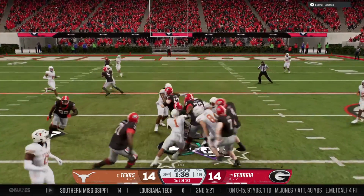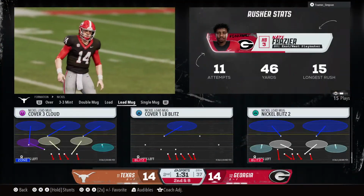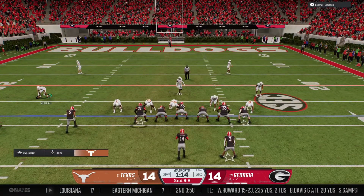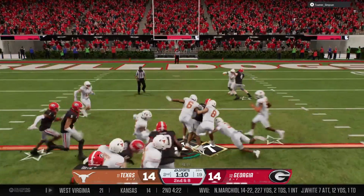Running to the left. And I think they'll give him 2 on that one. 2nd and 8 coming up. Run game is good. Balance is good. Now listen, if the run game isn't good, then you got to pass the football a little bit more. But sometimes you got to keep them honest, take them chunk by chunk.